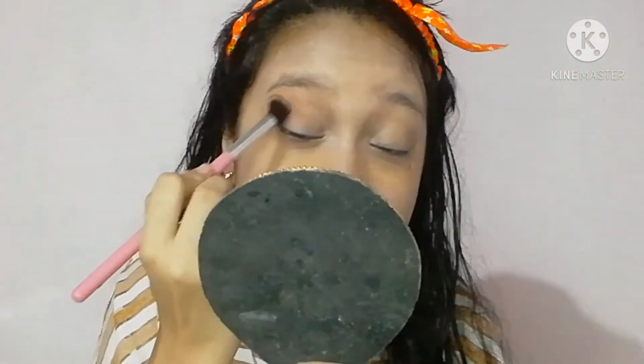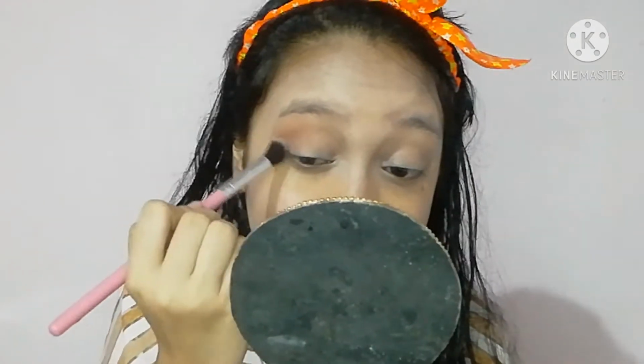And if you don't know, I share my eye makeup in a lot of detail, because I do eye makeup differently for every kind of video idea. So first I'm starting with a very light brown.